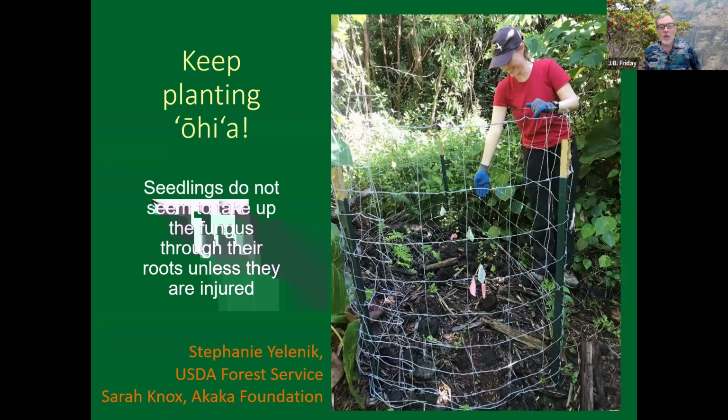What do we do? Keep planting ʻŌhiʻa. One of our really valuable research insights has been that seedlings don't seem to take up the pathogen through the soil. So it's not something like nematodes, where if you have nematodes in your soil and you plant a susceptible plant, it's going to get infected. The pathogen doesn't seem to take up through the roots unless the roots are injured. So if you fence, you can plant ʻŌhiʻa trees, you can keep planting ʻŌhiʻa. That research was done by Stephanie Ellnick, who was with the USGS and now is with the U.S. Forest Service.